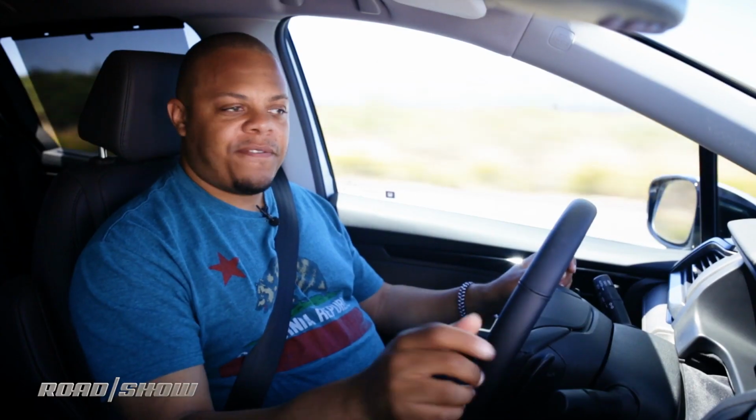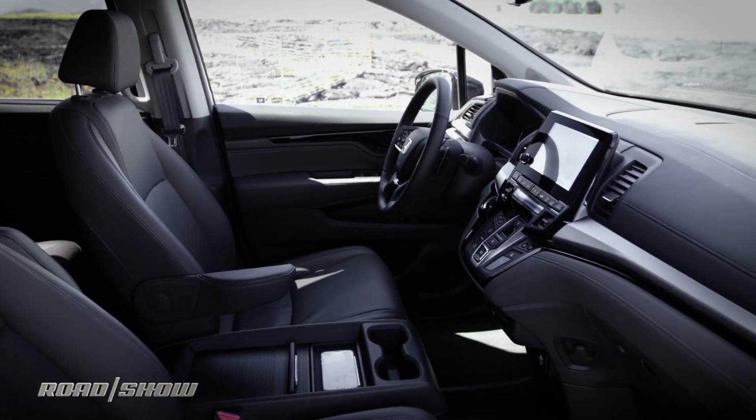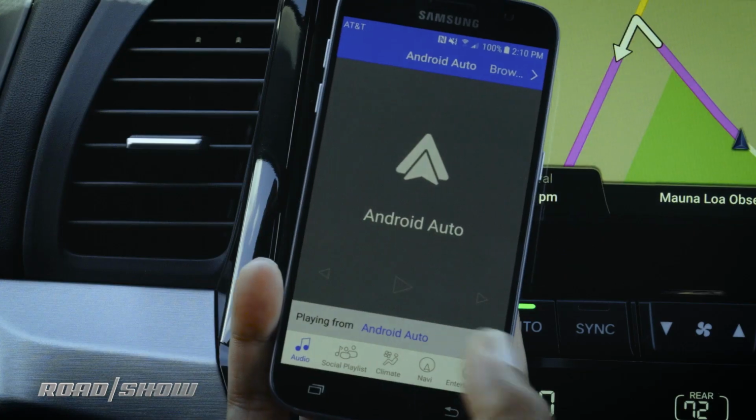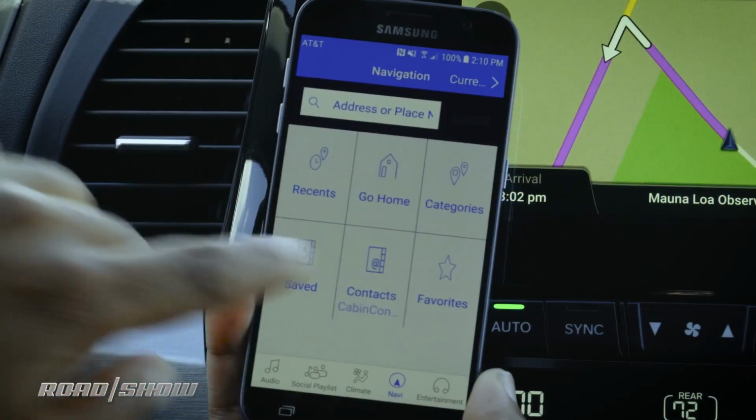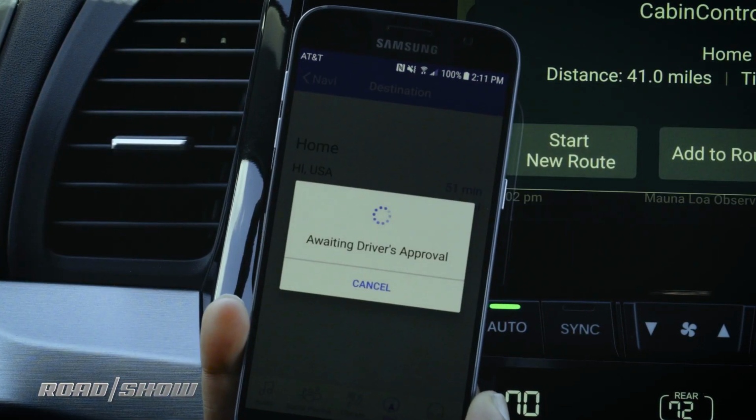The last bit of family-friendly infotainment up front is the CabinControl app interface. Now what that means is that I can pair up to 7 smartphones via Wi-Fi to the cabin technology and allow the people in the back of the car to add songs to a community playlist or suggest destinations for navigation. That way I, the driver, can keep my eyes on the road and everybody in the car can stay entertained.